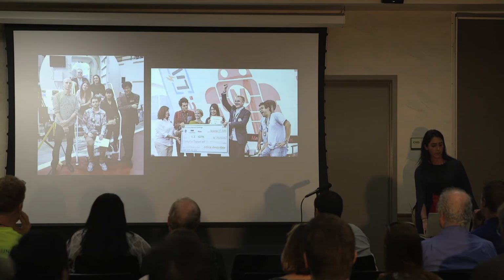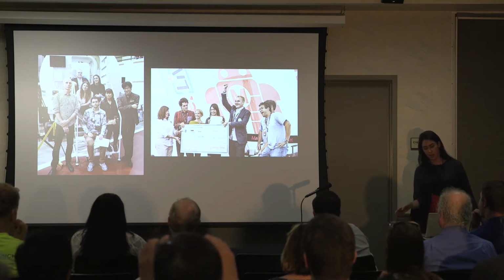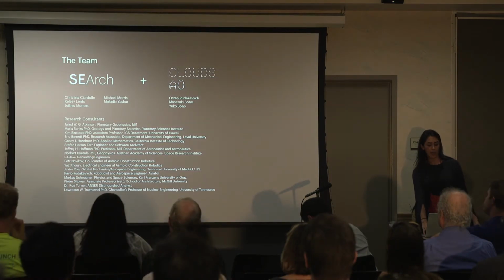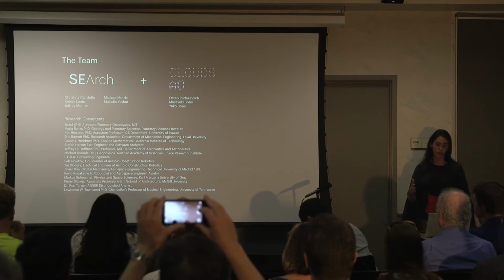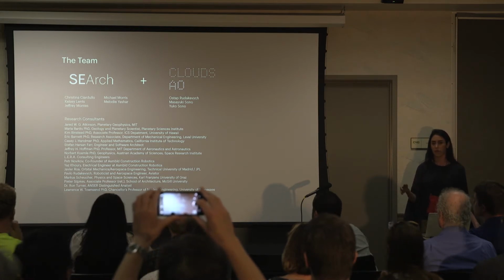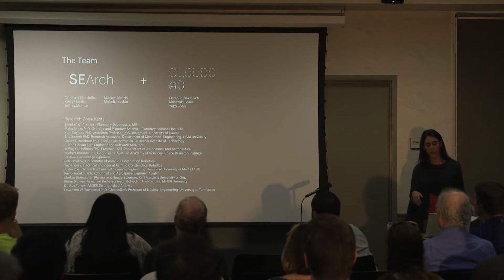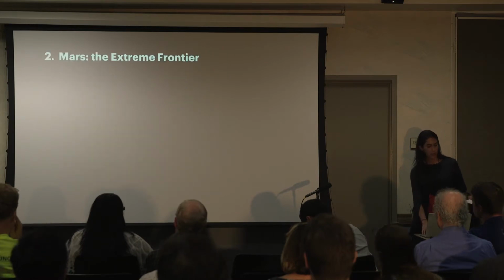And so this is our team at NASA Langley, as well as at the awards ceremony at the Maker Faire in New York. And as I mentioned earlier, our team is comprised of Search, which is myself, Christina Trardula, Michael Morris, Kelsey Lentz, Jeffrey Montez, and Rebecca Pellis-Friedman, as well as Clouds AO. And we collaborated with about 18 research consultants ranging from planetary geology to robotics to astrophysics, and it goes on from there.